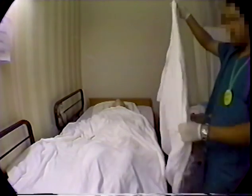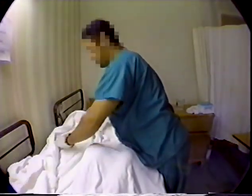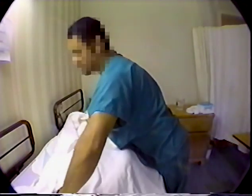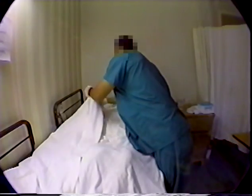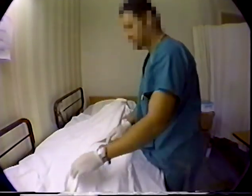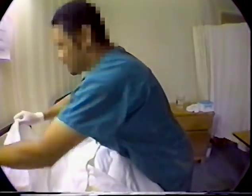Finally, he removes the wet towel, making sure the person remains warm and covered. No rinsing or drying is required. I'm going to put something dry, a dry blanket, on you. I'm taking the cold stuff out now.